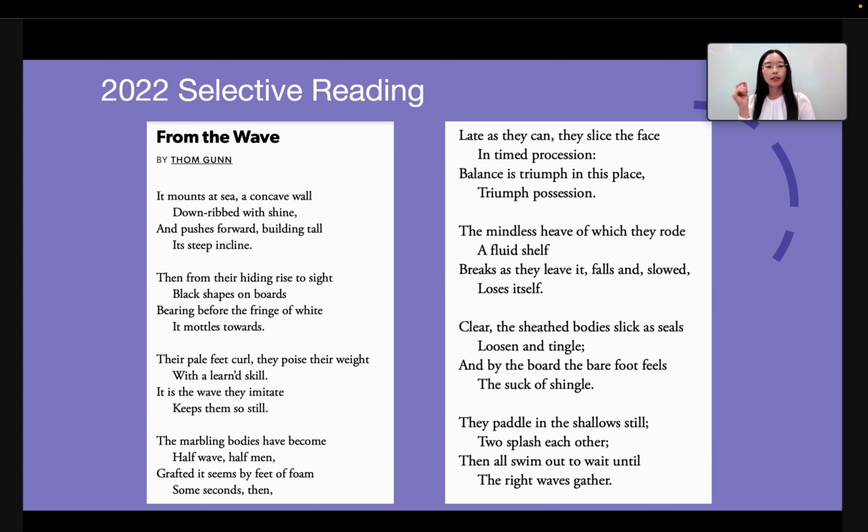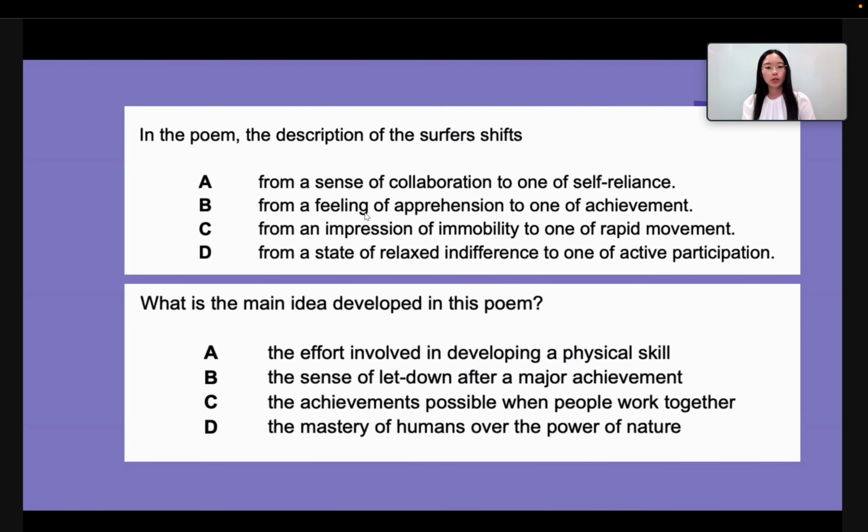So you always need to think about connotations. Why would a writer choose one word over another? In this case, black suggests something ominous. And once again, this is from the persona's perspective and it's not the surfers' perspective. So it makes the persona view the surfers with apprehension. But look at the question. The question's not talking about the persona's feeling of apprehension, right? That's why B is incorrect.